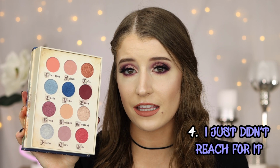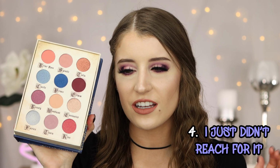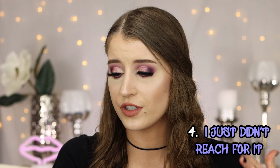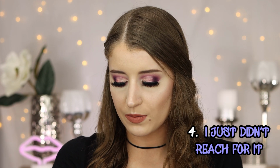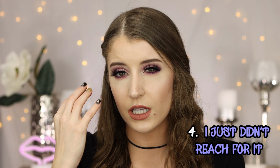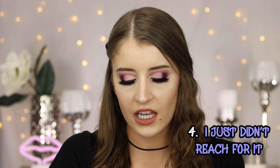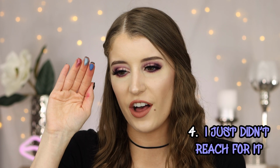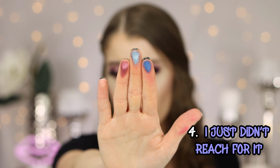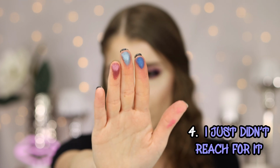I actually do really like the color story, but this is just such a big bulky palette. I just keep it in my makeup collection and I never pull it out. I do really like the matte shades. The shimmers are not my favorite. I like a really metallic looking shimmery shade, and I feel like these shimmery shades are just not that. While they are really pretty, they're just not my favorite formula of shimmer shades, so I never really find myself reaching for this palette.